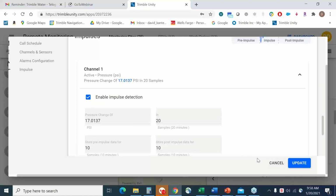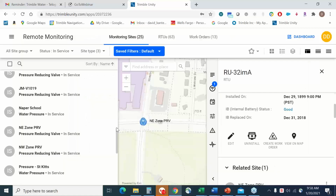So you've got complete configuration, ability to configure your alarms, your call schedules, your sample rates, your reporting rates. You have complete control over the software. It all can be done right at your laptop.